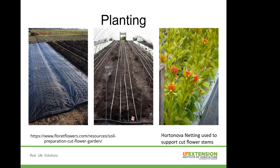Now we will move on to planting. So here on the left, we'll start talking about mulch, then we'll talk about irrigation, and then IPM strategies.